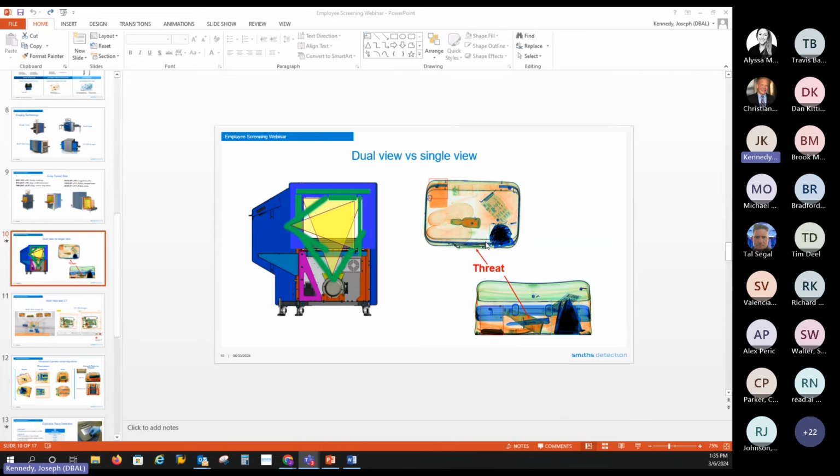With the single view units, a lot of times you're repositioning bags to rerun them. If they're too cluttered and you don't think you have a good picture, it's slowing down the checkpoints, creating frustrations, and there's a stronger chance you're missing images. But obviously, you still get a good X-ray image. It's smaller and less expensive, so it is definitely still an option. But this is one of the main reasons that for any kind of screening, employee screening but really any kind of screening, we suggest dual view over single view X-rays. Another reason, which I'll get into in a second, is that the algorithms that go on it are much more powerful when you have dual view or multi-view.